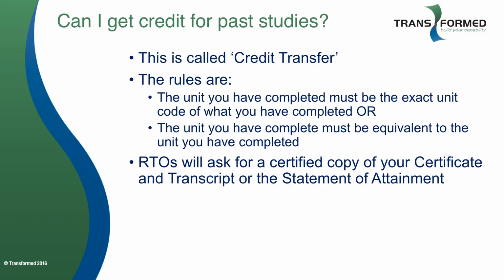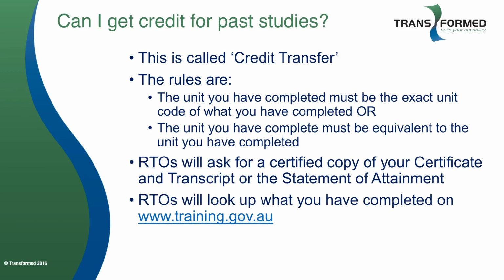So regardless of which RTO you've actually undertaken the qualification with, under the regulations for RTOs, they are required to recognise anything that you have previously provided or completed, provided it's a current qualification, current unit, or is equivalent to one of those current qualifications or units. What RTOs will do is go and look up what you've completed on training.gov.au, and they will then make a judgment as to whether that's deemed to be equivalent to what you've currently completed.